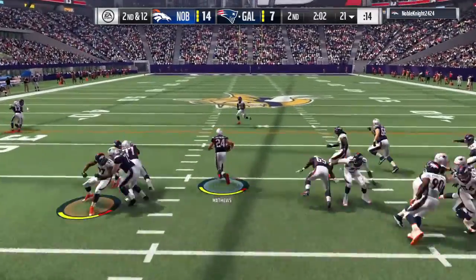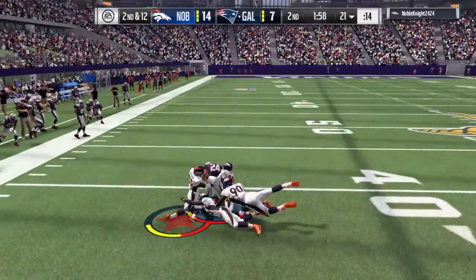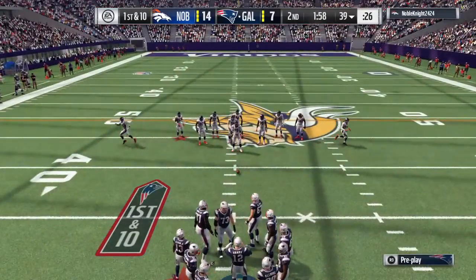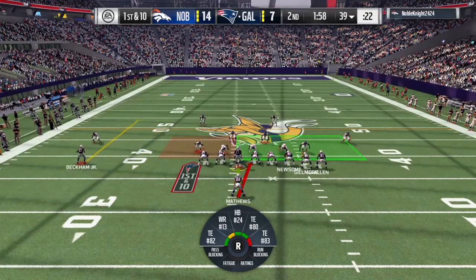On second down, Ryan Matthews. Cut back to the left. And he gets this one just shy of the 40. They'll mark him down at the 39. A minute 58 to go in this first half of play. More from Minneapolis after this.